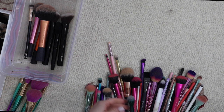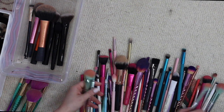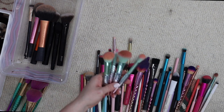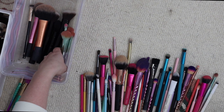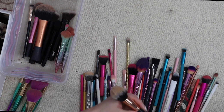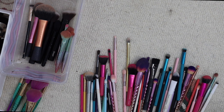Let's see what else we've got going on in here. Oh, that one's in the wrong pile. Okay, so off the bat, first of all, these ones are really cute. They're also small and good for travel. So I will keep those. This brush here, I don't think I'd really use, so we will declutter that one.